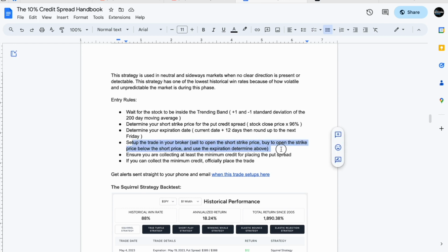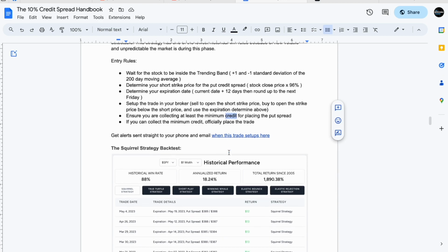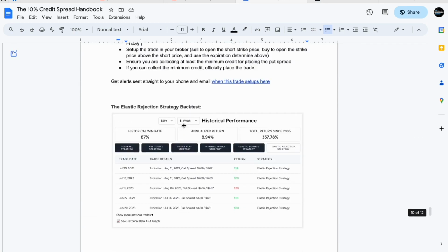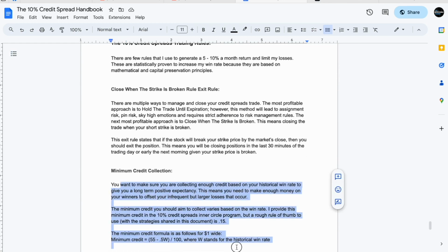We're going to put this trade on if we can collect at least the minimum credit. Now again, if you're wondering, Austin, what's the minimum credit? That is what I'm going into in one of the later lessons of this. We can scroll down here and there's a minimum credit section and a formula for that.